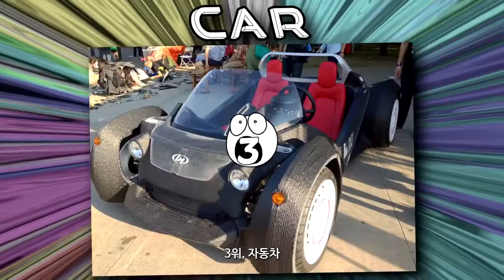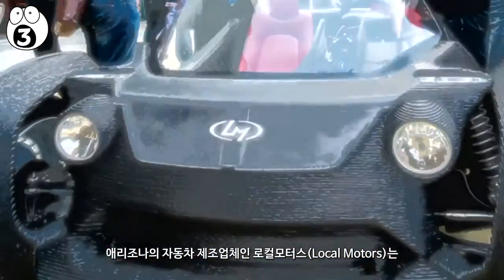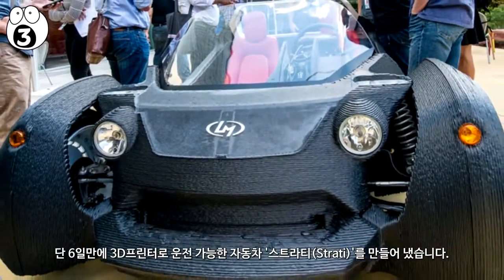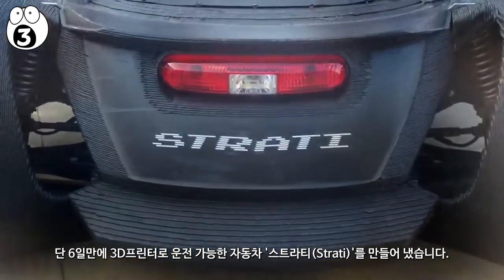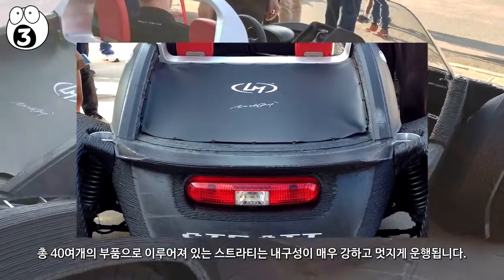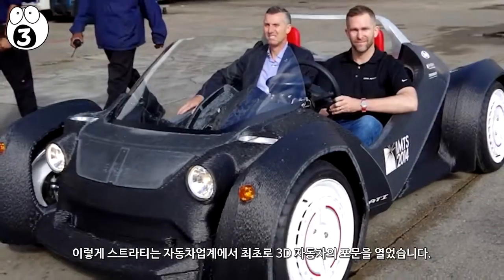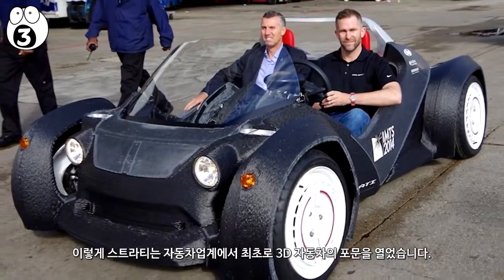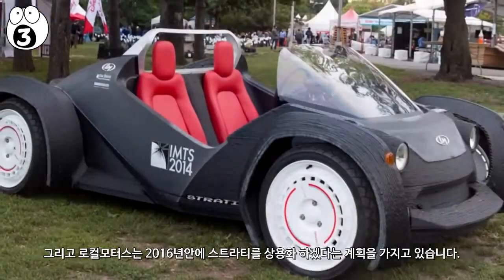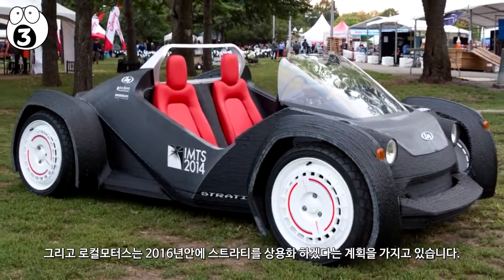Number 3. Car. An Arizona-based automobile manufacturer called Local Motors has managed to create a 3D printed car called Strati in just 6 days. The car features 40 different parts and is very durable and apparently drives like a charm. Strati has paved the way for 3D printed cars in the automotive industry, and a plan is in place to start selling a public version of the Strati by the end of 2016.